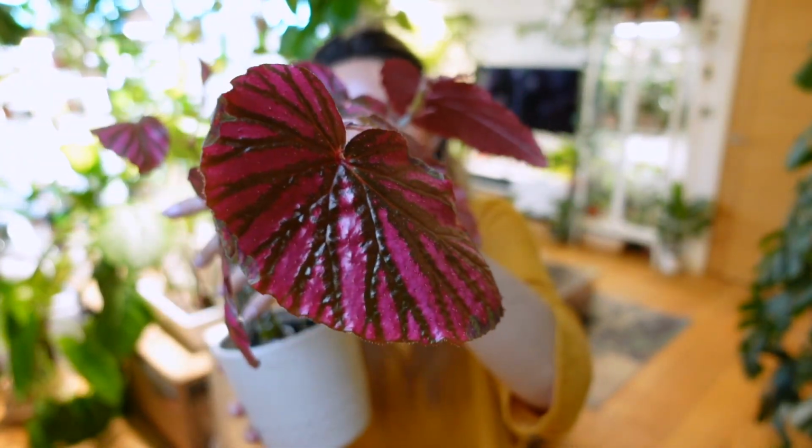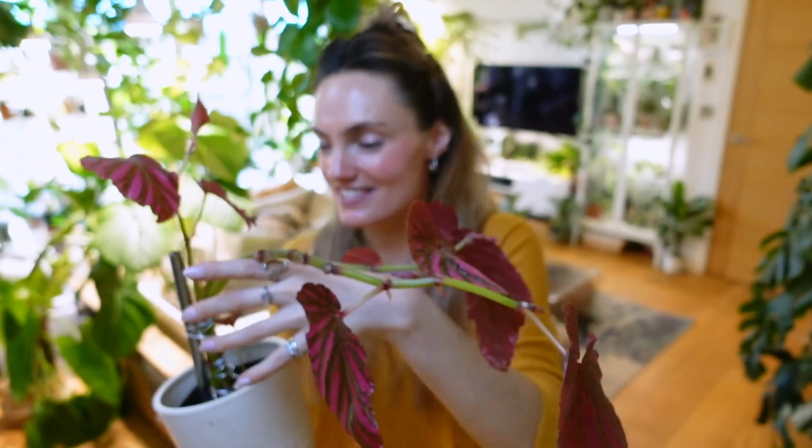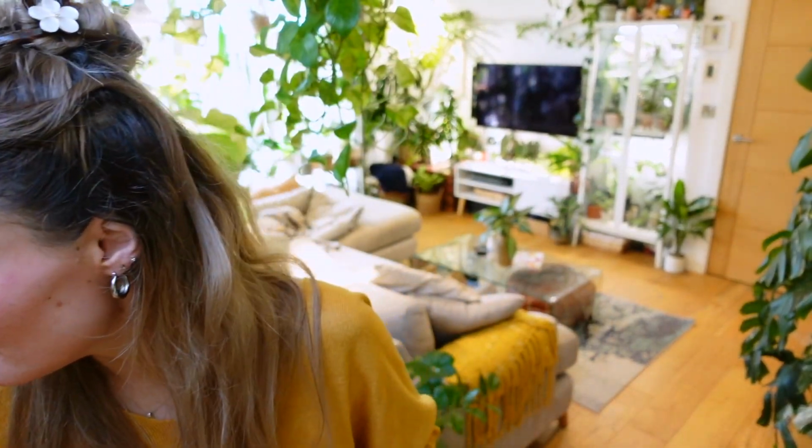He loves the pink plants, and this bright pink and black is very punky, and that's kind of his vibe. So yeah, it is a really, really lovely one.